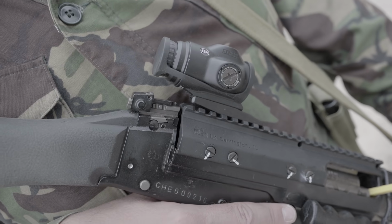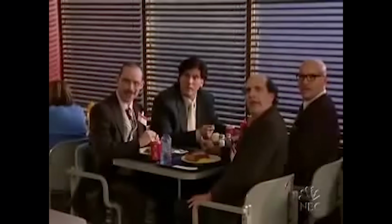But it's a FAL, so it will inevitably choke and die on it. Oh, really?